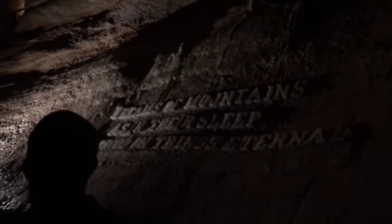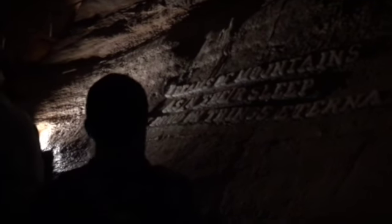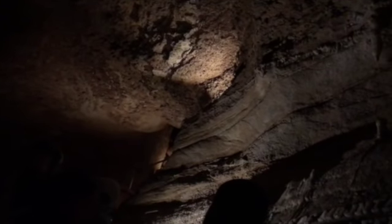Now this is a very beautiful piece of poetry, but it actually has nothing to do with Cave of the Winds, nor is it even about Colorado. It was written about the Grand Canyon. But a promise is a promise, so we stuck that up there, and it's thanks to George Jeffries we have access to Oriental Gardens and the Adventure Room.